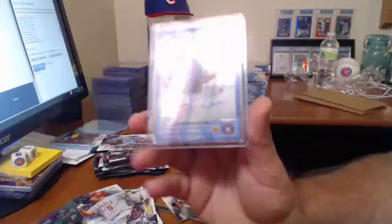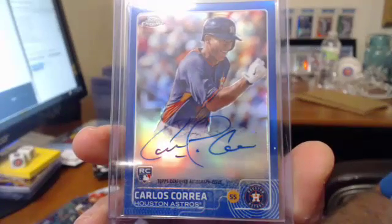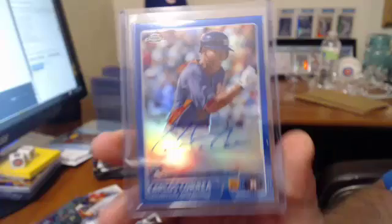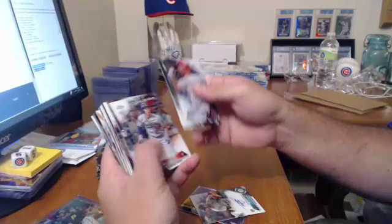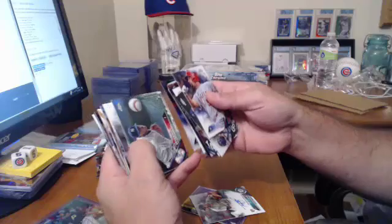Peter, congrats, brother. Wow, you are a busy man, Soup. Purple Correa, that is sexy. Pure sexiness. Congrats, Peter. Auto number two. Going big time. I love the way the blue pops on last year's. I miss it this year.